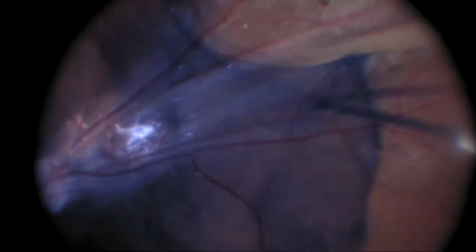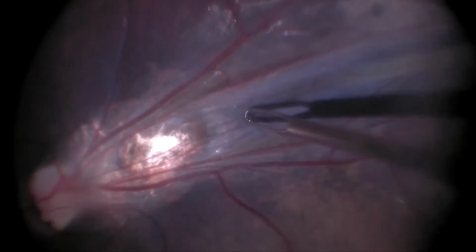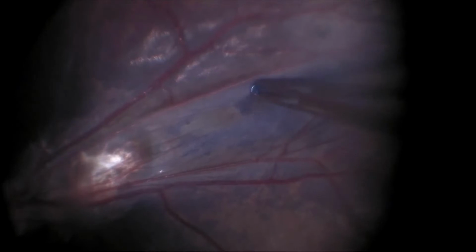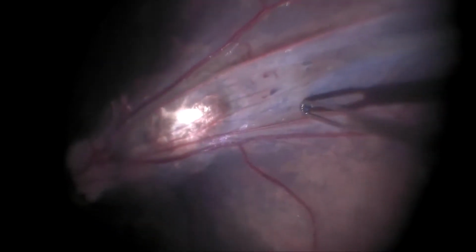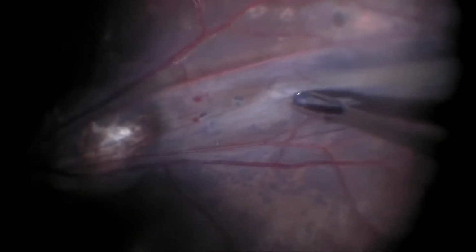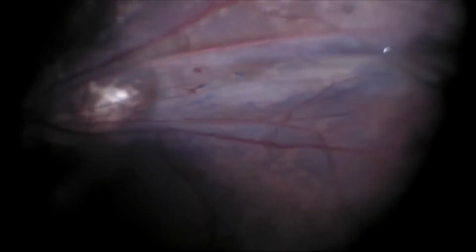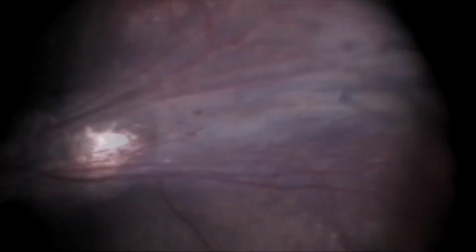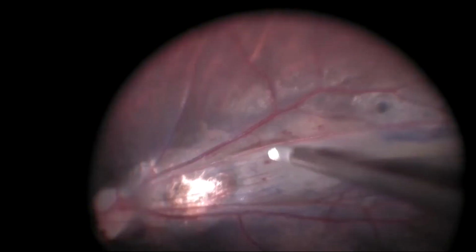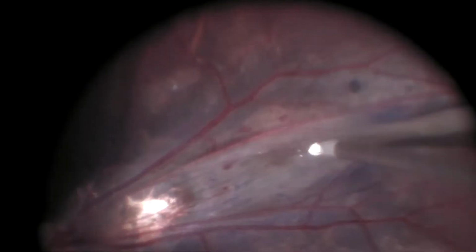ILM was stained with brilliant blue G dye and peeled in a patchy manner as it was very stickily adhered to the underlying retina. ILM peeling was also carried out over and around the falciform fold. A diamond dusted membrane scraper was used to do gentle rubbing over the wrinkled macula to flatten the fold.